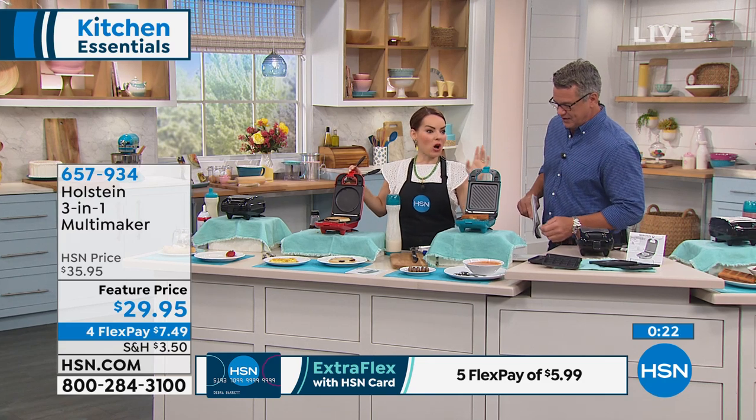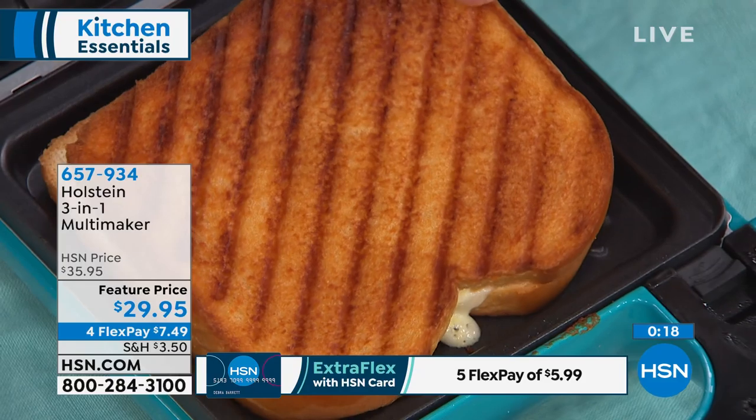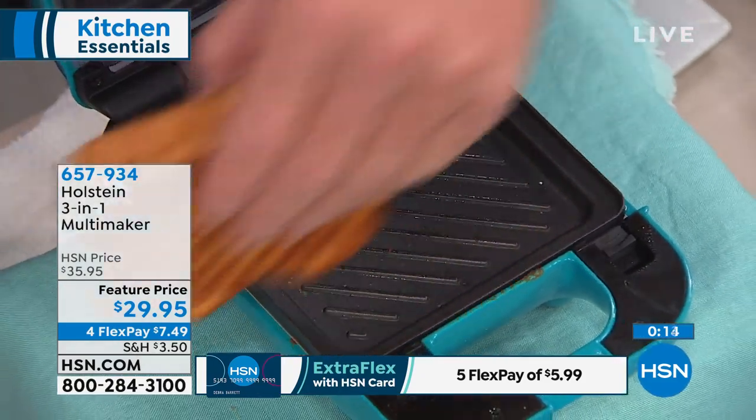Oh, I wanted to hurry up because we only have 30 seconds. So I'm like, wait a second, I got to make sure we show you this. Is that grilled cheese? What? Yes, look at the grilled cheese. Get that guy out. Do you have a spatula? I'll just use a knife. Okay, go for it.